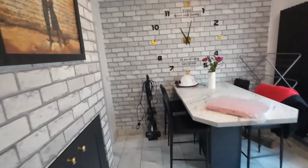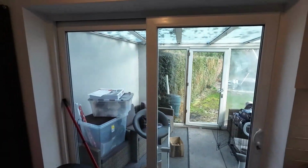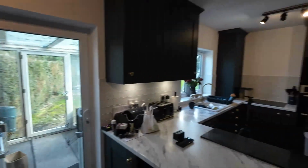Right, let me just grab a quick slurp of my old coffee. We've got to sort out a conservatory. We have a new conservatory soon, I think, and then so this kitchen's all done, finished, and what have you. So that looks good. Let me have a quick slurp of my old coffee. I love my coffee. At the moment, I will need it.